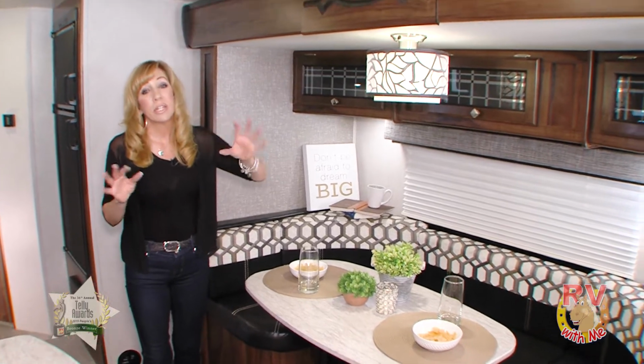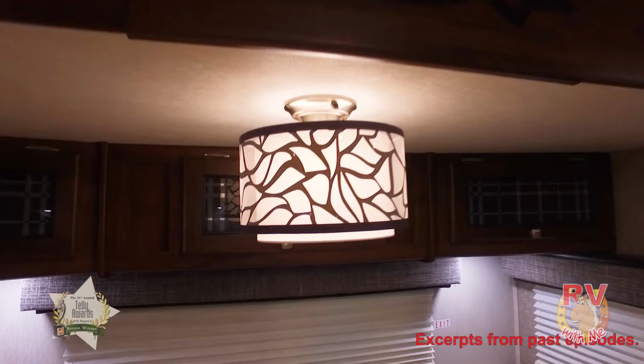The other thing I like that they've done in this travel trailer is there's some custom features. The lighting just looks extra nice.